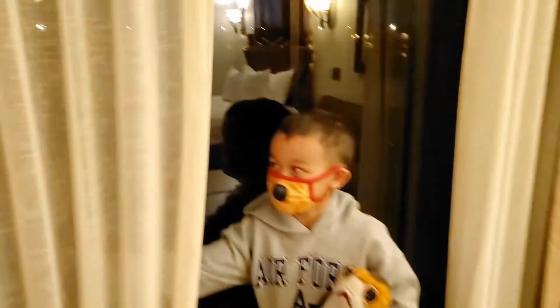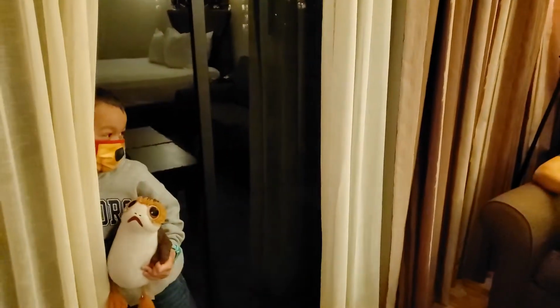I will get a view of this, or see, okay, I don't know who that is, but they're interrupting me. Anyway, I will get video of this view in the morning when we are up bright and early to go to rope drop in Animal Kingdom. But anyway, let's show you. Oh, you don't want to hear that animal anymore.